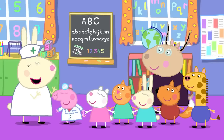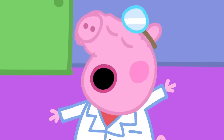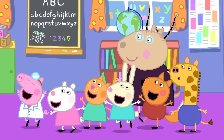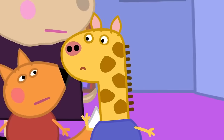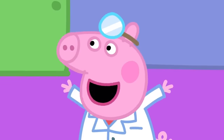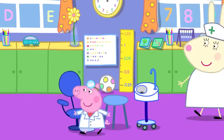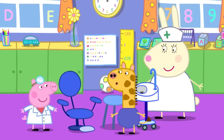Who knows what we can do to look after them? Go to the dentist? That's right. Who has been to the dentist before? Me! Gerald Giraffe has not been to the dentist before. Can I show Gerald what it's like at the dentist, Miss Rabbit? I've been lots of times. What a great idea. Peppa is pretending she is the dentist and Gerald is the patient.